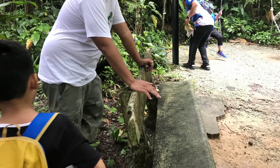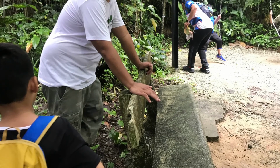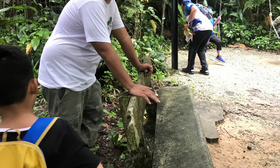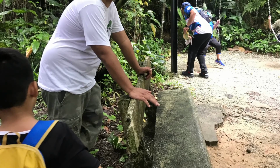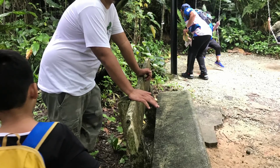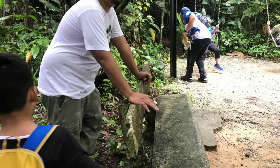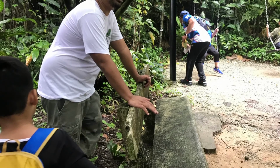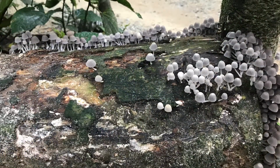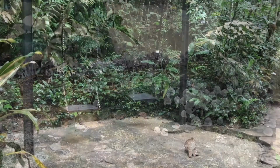Interesting thing about this bench, the guy in the white t-shirt, he's like a park ranger, and he was explaining that when they were clearing the trail, they came across this clearing with this stone bench which was made long time ago. So they surmised that someone had lived here before, and this bench was part of their place. And what you see here, these tiny little mushrooms.